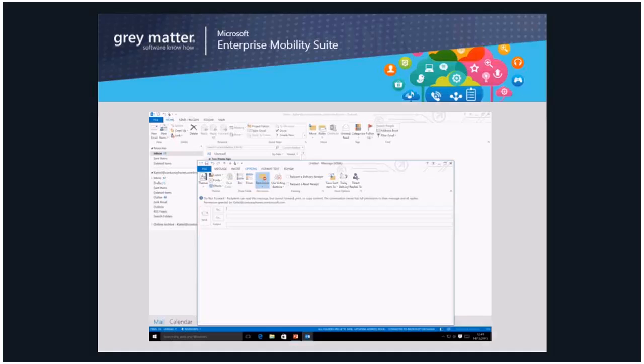So you can send an email knowing full well that no one's going to send it on to a competitor or anywhere else, or even just something as simple as sending it to home. And that can be enforced either by the administrator or by the person at the point of sending. We're not going to save that though, so I'll quit out of here.